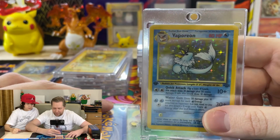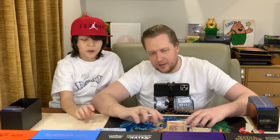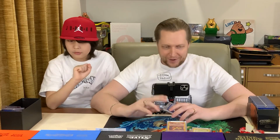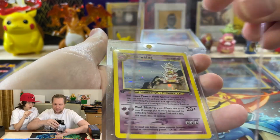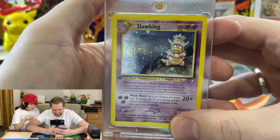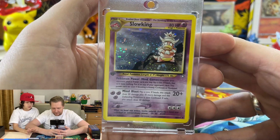So we had the Vaporeon, which is notoriously hard to grade, and that's why if you get the first edition in PSA 10, it goes for like 8,000, 10,000 bucks, which is ridiculous money. And here comes Slowking. I would say it's almost legendary because it's so hard to grade and has such a low PSA 10 population. I think there are only 11 PSA 10 Slowking first editions in the whole world.